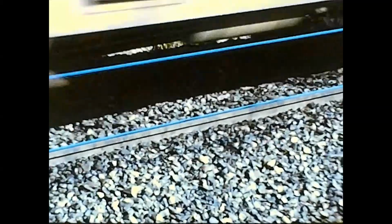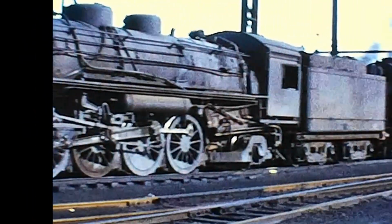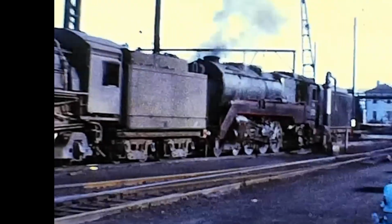Our train has just passed over the Macquarie River Bridge. It is heritage listed but is no longer used by trains. We go out now on the main North Line. At Gosford, we see some steam still in service.